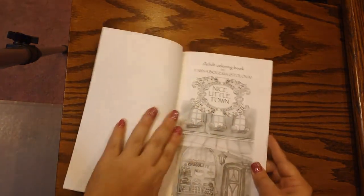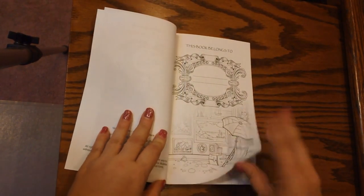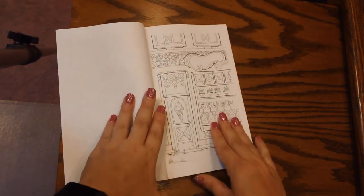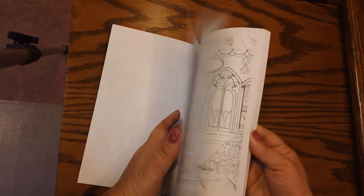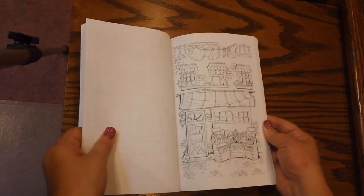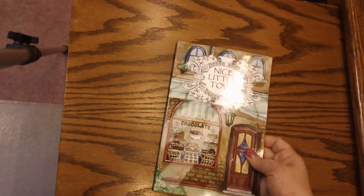I think you get a lot of the same kind of thing in this book that you would get in the original Nice Little Town. This is volume one, and I had already purchased volume two. Because I had volume two, I wanted to go ahead and get this one, so that I could have them all in the series. This is a good book to take with you when you're going on a trip. You can take just a nice little set of color pencils and work on it when you're waiting somewhere. Okay, so that's the Nice Little Town Volume 1.